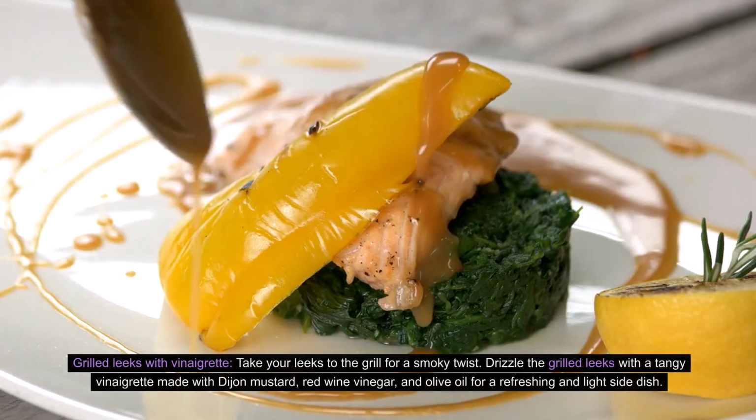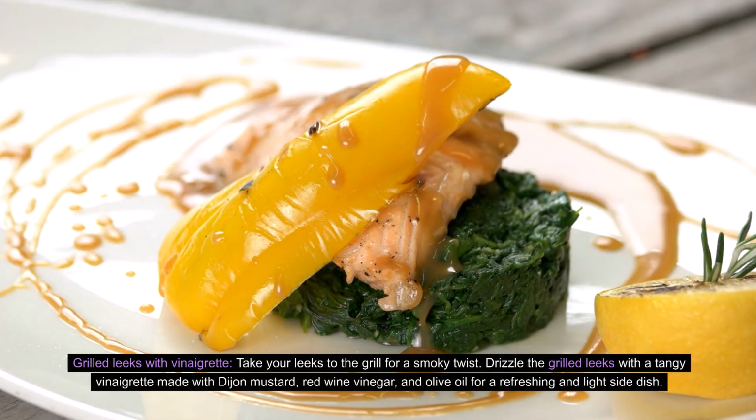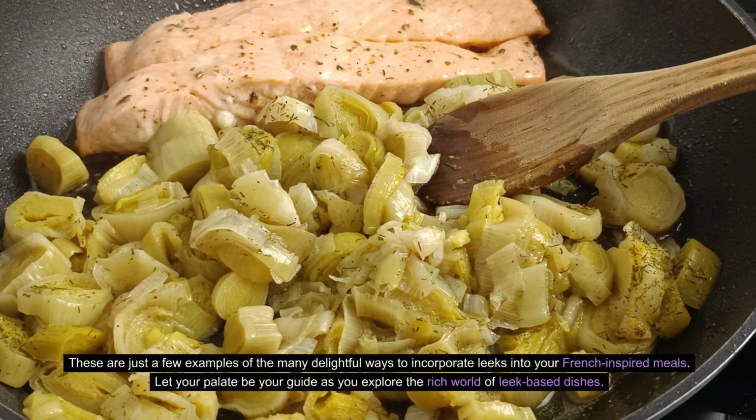3. Grilled leeks with vinaigrette. Take your leeks to the grill for a smoky twist. Drizzle the grilled leeks with a tangy vinaigrette made with Dijon mustard, red wine vinegar, and olive oil for a refreshing and light side dish. These are just a few examples of the many delightful ways to incorporate leeks into your French-inspired meals. Let your palate be your guide as you explore the rich world of leek-based dishes.